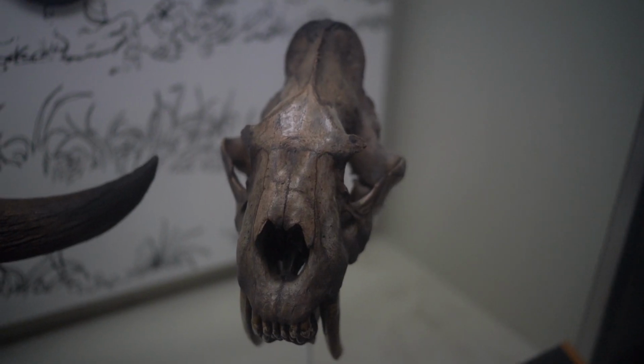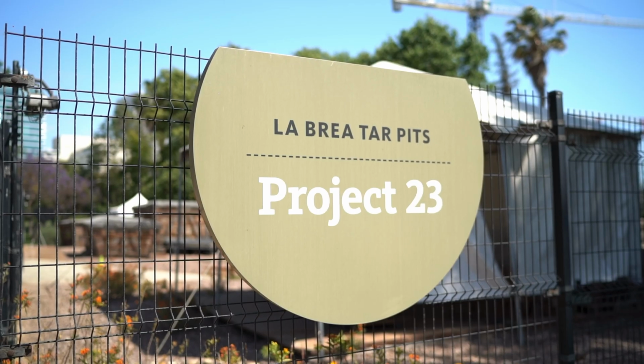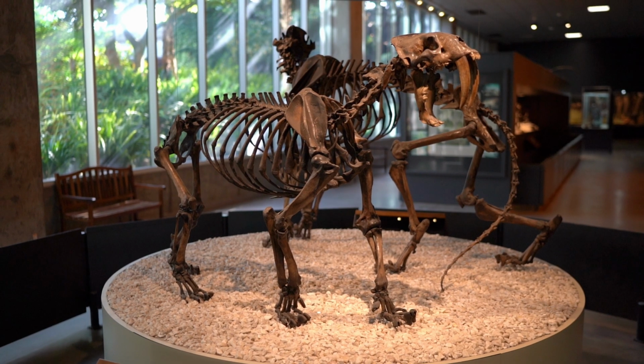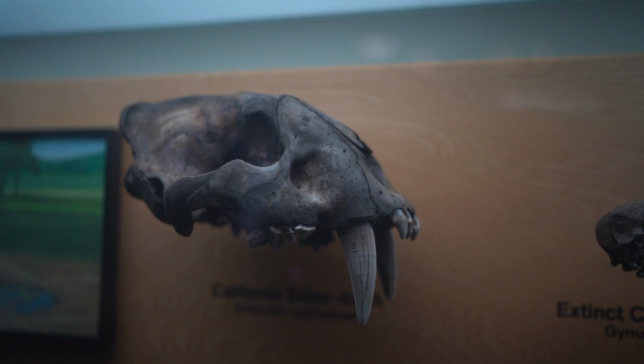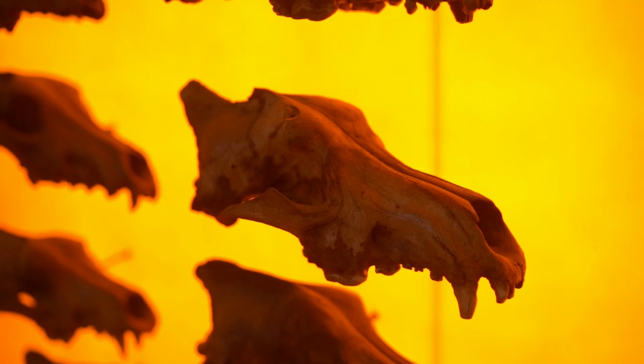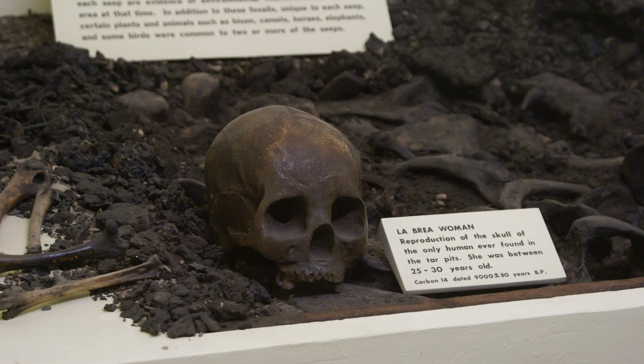Around 3 million-ish plants and animals have been found here since the first excavation 100 years ago back in 1906. Once completed, the current excavation, Project 23, could potentially double that number. The collection consists of extinct and non-extinct animals such as saber-toothed cats, mammoths, giant ground sloths, camels, birds, and dire wolves. Like over 4,000 individual dire wolves. Oh, and one 10,000-year-old Native American woman. Her skull was found fractured, which could potentially mean that she was North America's first recorded homicide victim.